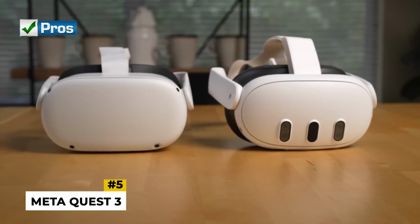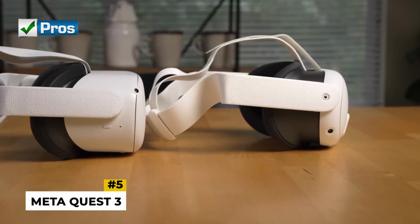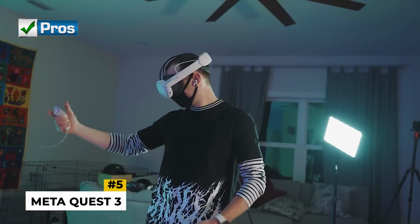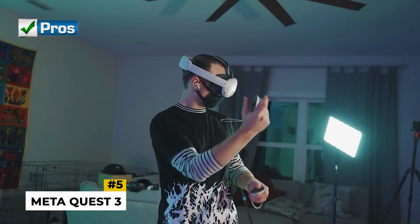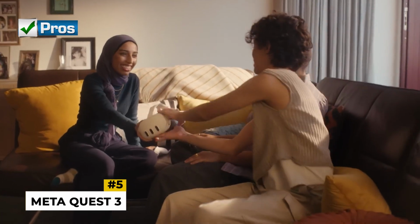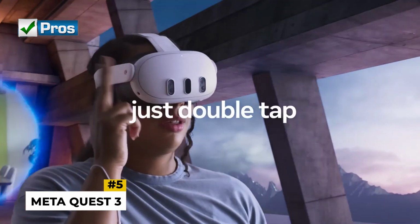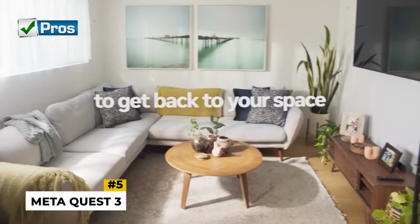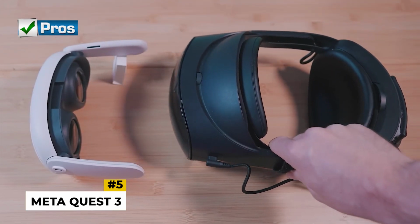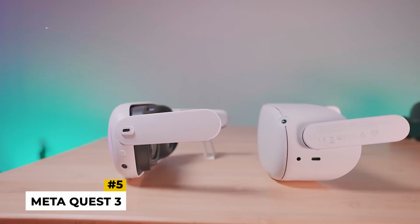experience. The pros are: the Touch Plus controllers give you fine-tuned precision and realistic sensations, making interactions feel more intuitive. With a library of over 500 immersive apps, you'll have plenty of content to choose from across gaming, fitness, wellness, entertainment, social experiences, and more. The redesigned slimmer profile compared to Quest 2 makes it more comfortable to wear for longer periods of time.